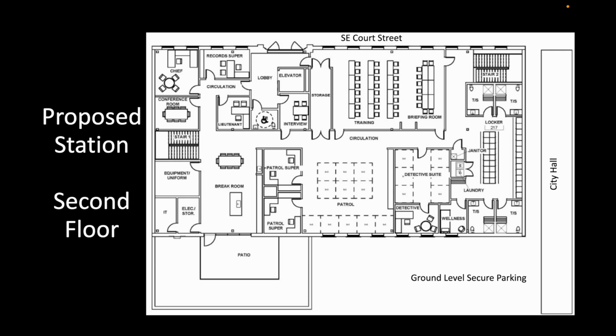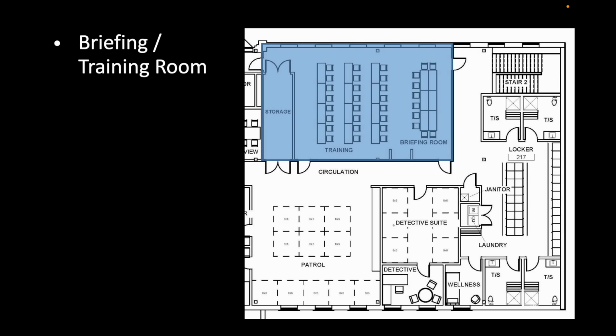Let's discuss that a little bit further later on in the presentation. Detectives' offices include separate office for the supervisor, patrol squad room, centrally located, and 2 separate offices for patrol supervisors. These 2 offices would be shared by 2 supervisors apiece. And then there'd be a break room and equipment and storage. As you can see, the blue is a larger room for training and briefing. The room is large enough to support training with other agencies. The room also includes a sizable storage closet.